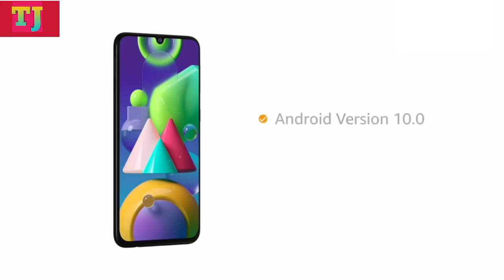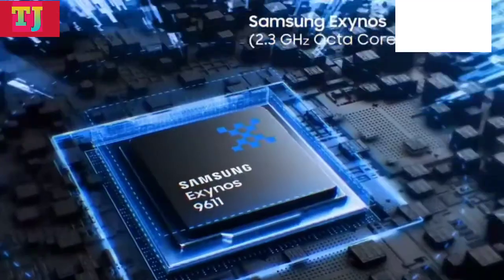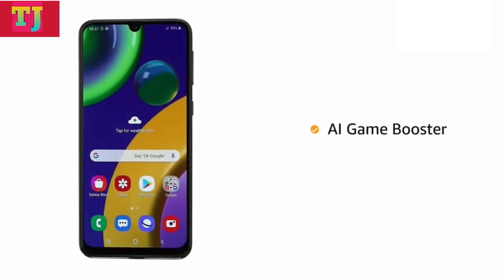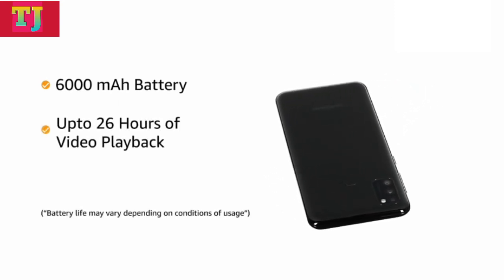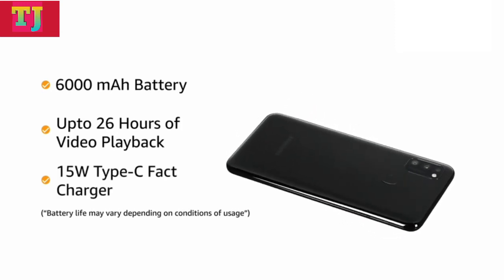Powered by the Android version 10.0, an Exynos 9611 octa-core processor, this phone makes downloading as well as browsing very smooth. It also comes with an AI game booster to enhance your gaming experience. The phone is powered by a 6000 mAh battery that gives you up to 26 hours of video playback. It also comes with a 15-watt Type-C fast charger.